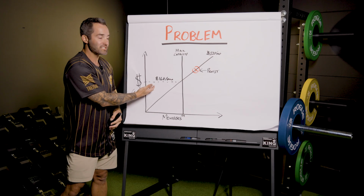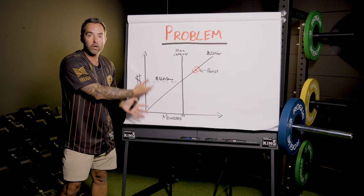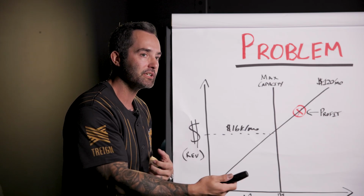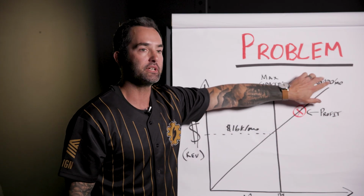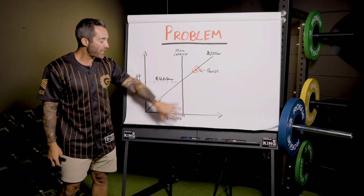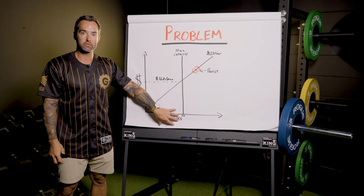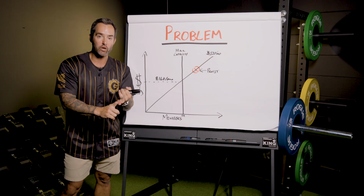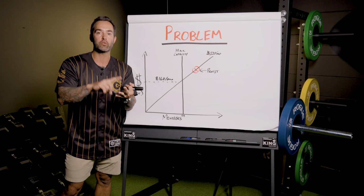Well, guess what? If I was selling a version of those or workout apparel at my facility, I would be able to capture that revenue and that profit, which again, all of these things would increase this number, which would allow me to get to a point of profitability without actually adding any more members. And this is so important: there are 3 ways to grow a business. I can get more customers, I can keep them longer, or I can make them worth more to me.